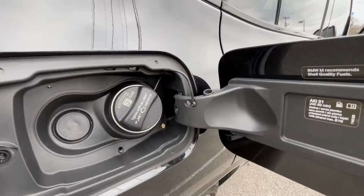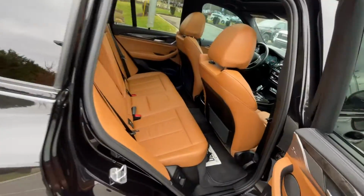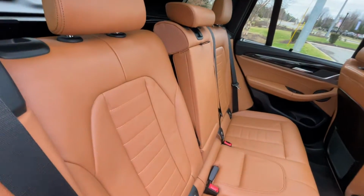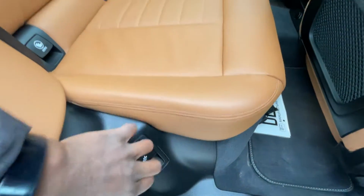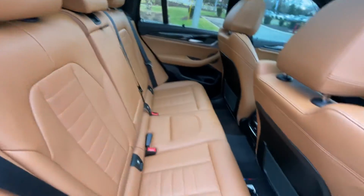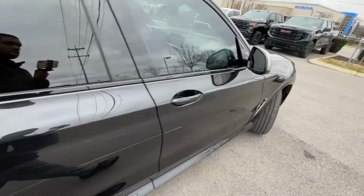Fuel cap there. Then to the rear seat here. When the seat is folded back, you can use this to recline it up, or when you have pressure to the back, you can hit that release and then also pull it back to that original setting I showed just now. So interesting that it lets you recline just a little bit.